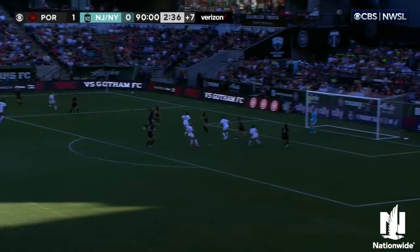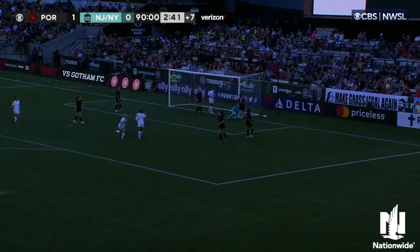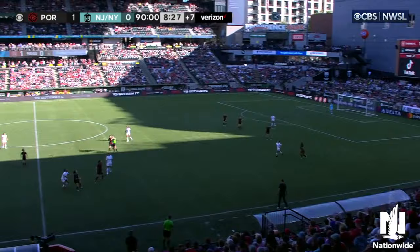Here's a service towards the six, off of Gonzalez. Williams, almost! What a free kick, way up there. And that will do it. Portland secures the victory. And more importantly, a spot in the postseason.